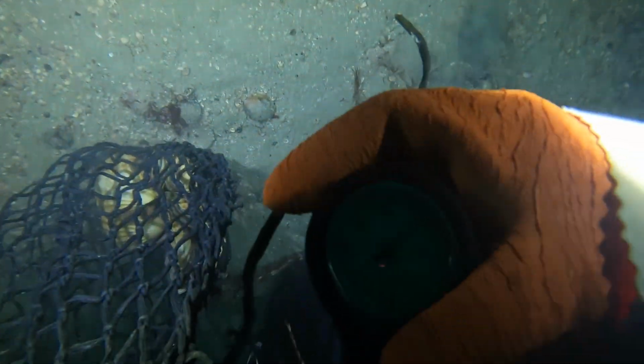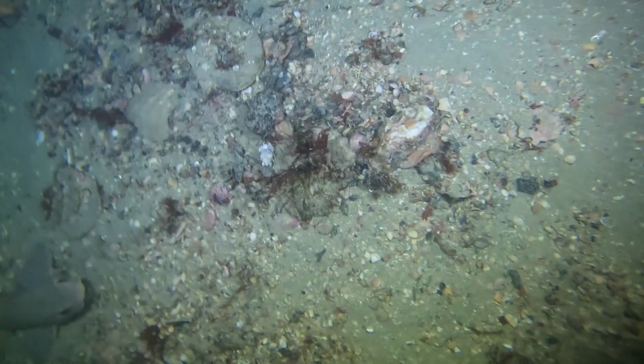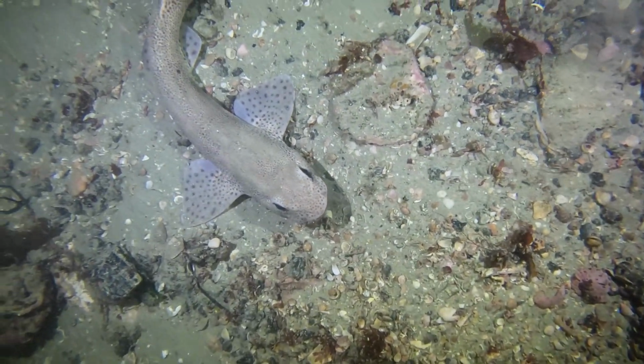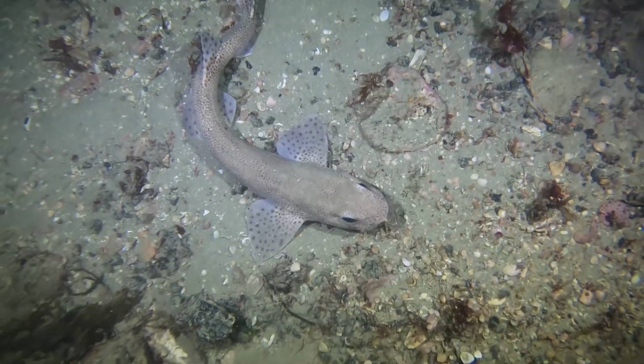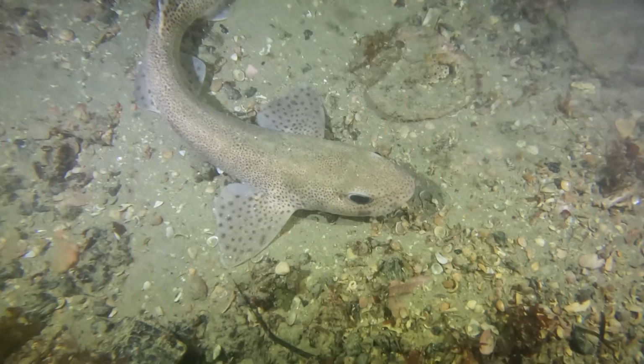13 minutes into the dive, I better check our air. 150 bar, plenty left. That's about half a tank. Well, that's over half a tank, to be honest. 120 is half a tank. And there we go, shark's still there. He doesn't care. He coiled himself a little bit. Well, apart from that, he still don't care.